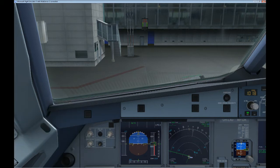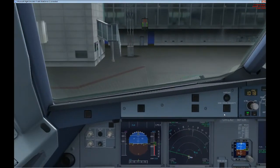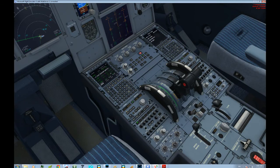Okay, now we have our clearance. Let's set up the autopilot: speed managed, heading will be runway heading, altitude, the initial altitude is 6,000 feet. There we go. And for the squawk, it was 3014. Now the next thing I'll do is open the EFB.